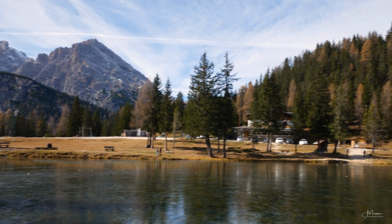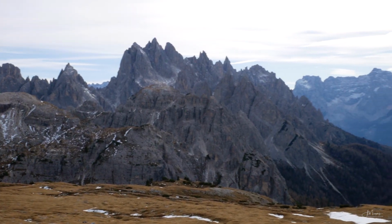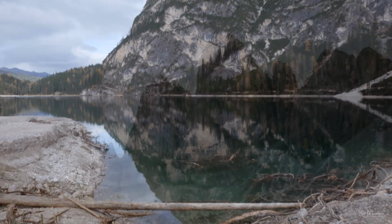Cortina d'Ampezzo is a town in the eastern part of Dolomites that is located close to some of the most famous landscape photography landmarks in the area. Whether that is epic mountain ridges or one of the most popular Instagram lakes, this place has it all.